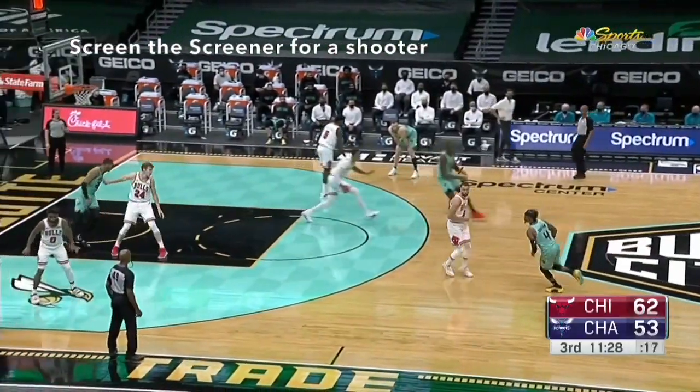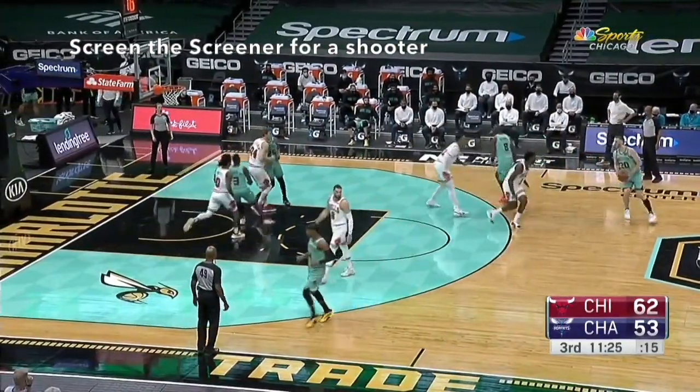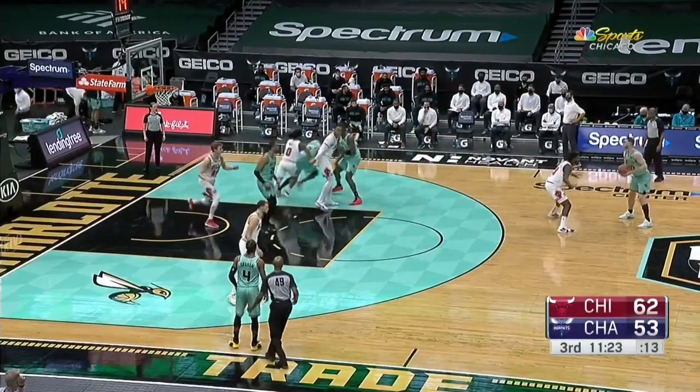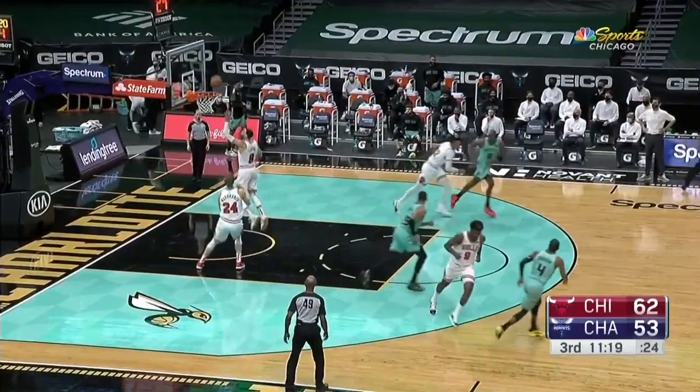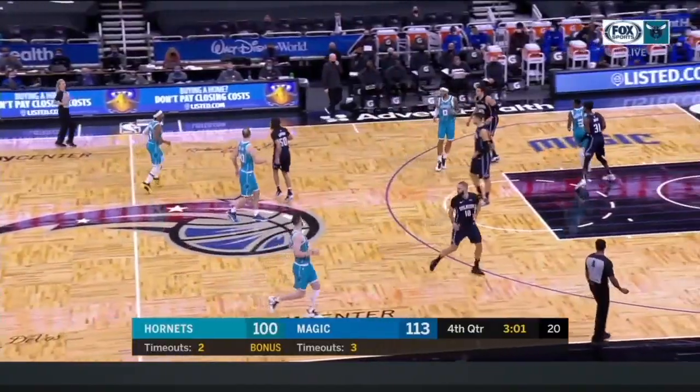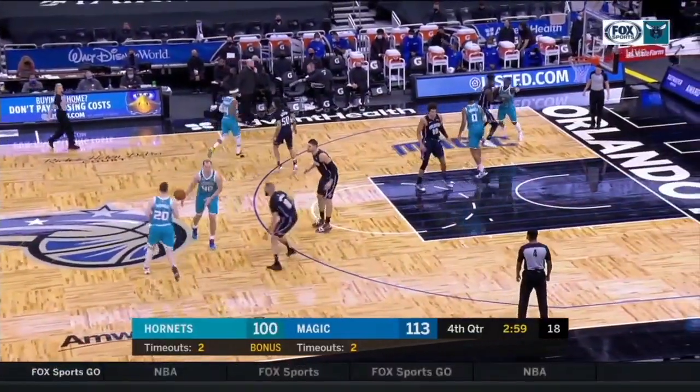A couple other set plays that I like. First one's a screen the screener for a shooter. This is taken right from the Golden State Warriors playbook, where it's a very oddly angled flex screen into a down screen for a shooter, typically Terry Rozier or Devonte' Graham.